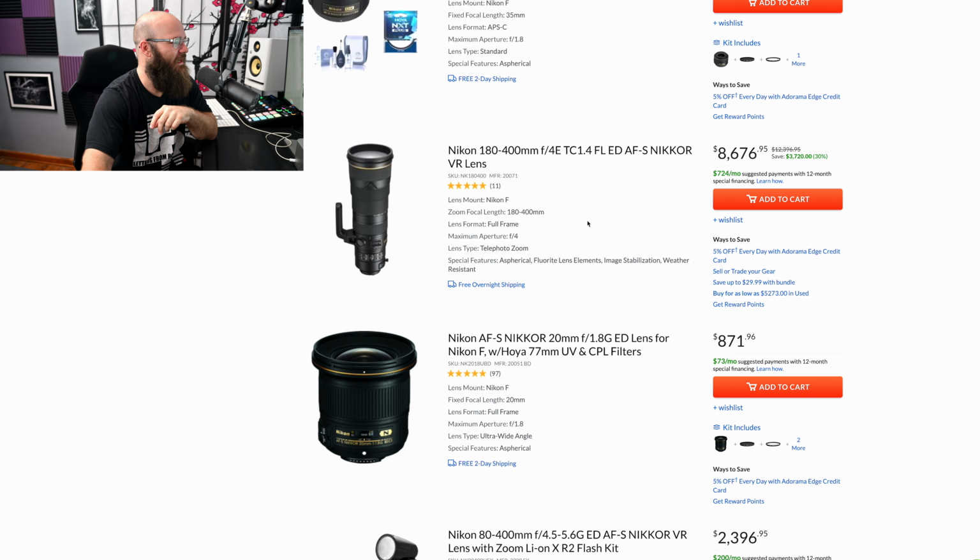The Nikon 180-400 f4E TC1.4 FL ED AF-S, that's a wild lens. A 180-400 constant aperture f4, very cool. Original price $12,396.95. It is 30% off at $8,676.95 for a savings of $3,720. Let's effing go. I'm not seeing any other craziness, so just before I go, let's check out cameras.